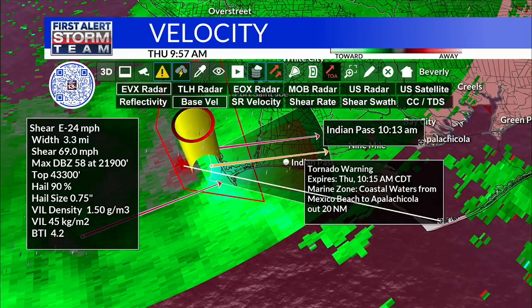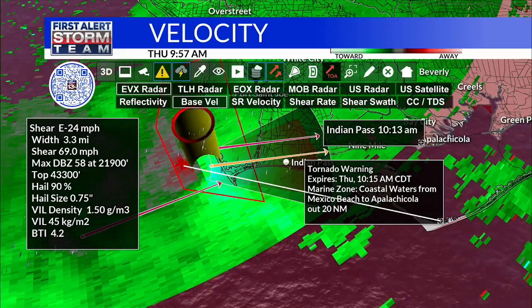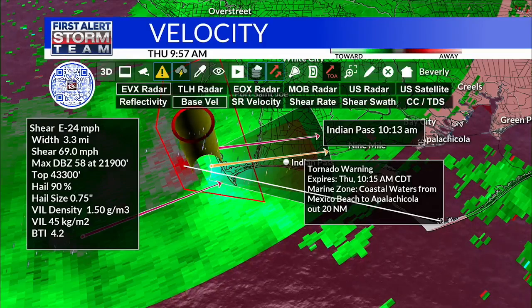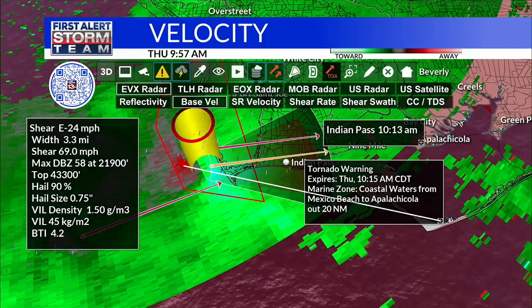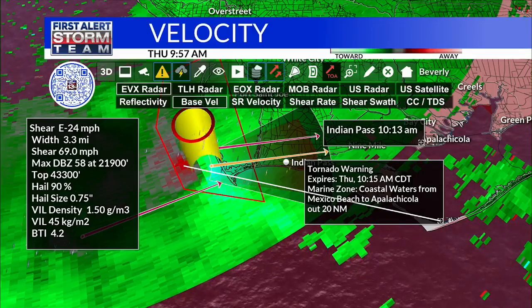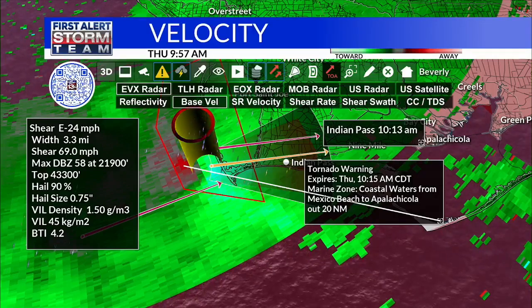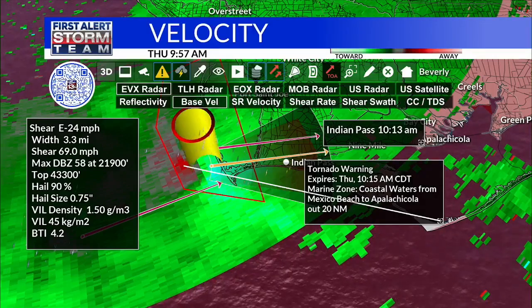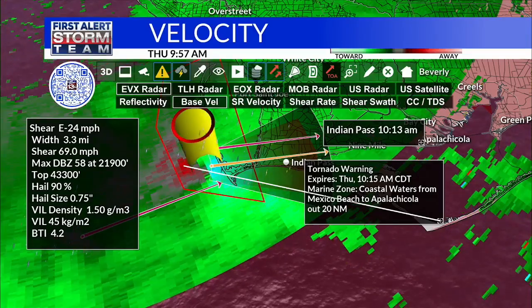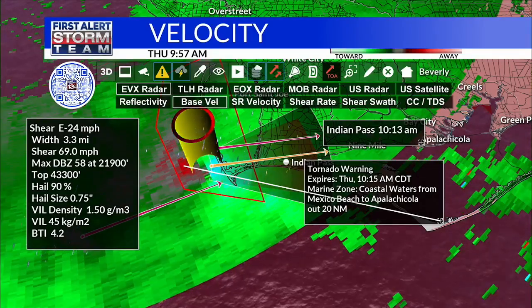Just a lot of torrential downpours, which is why we do have that flash flood warning, especially closer towards Apalachicola there in Franklin County. But again, we're continuing to watch the system make its way there. It's looking like it's going to be moving about 15 miles per hour towards the northeast. So we'll continue watching this thing. Ross, you want to take a look at its path and where it's going next?